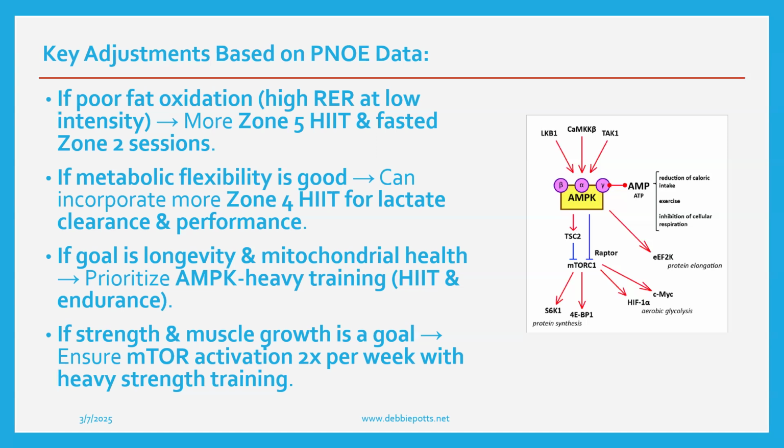Now, if your goal is longevity and you just want to improve your markers for aging, we want to prioritize AMPK, heavy training, HIIT, and endurance. So we want to focus on the intervals, maybe twice a week, depends on the person, and endurance. If strength and muscle growth is a goal, then we want to make sure we're hitting more mTOR activation, maybe twice a week with more strength training. So see how we need to personalize it. And the answer is it depends on where you are now on your fitness and nutrition lifestyle journey, and what we need to tweak and adjust based on your data when we test, okay?